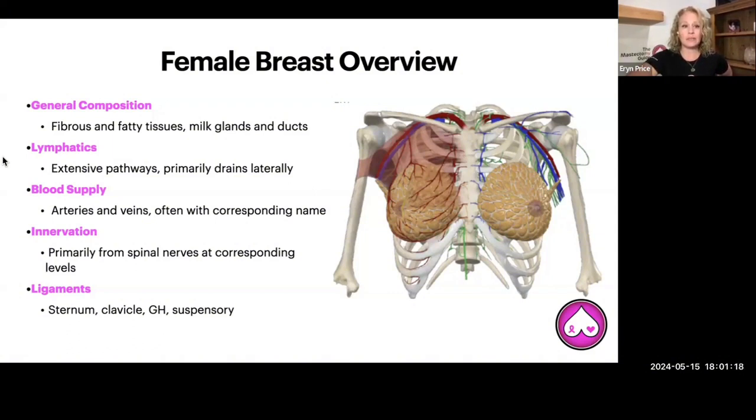It does have extensive lymphatics, and the lymphatics primarily drain laterally. They do drain medially as well. They cover the whole of the breast. The lymphatic flow goes around to the back of the body and then up either side of the spine. But their primary area that they drain is to the axilla and then up towards the subclavian area and then back down in through the circulatory system here. And then it's excreted out of the body or returned to the circulatory system.